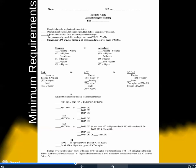Each program will have different minimum requirements. Please refer to the information packet found on our website to view the minimum requirements for your intended program. To file an intent to apply, you must visit the counseling office that is most convenient during the specified application period. Applications are not accepted before or after the dates that are listed on the cover of the information packet. Once the application period has passed, no additional intent to applies will be accepted.